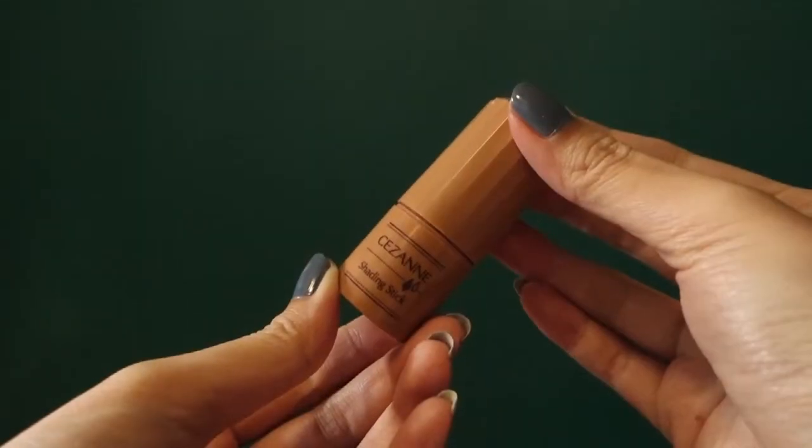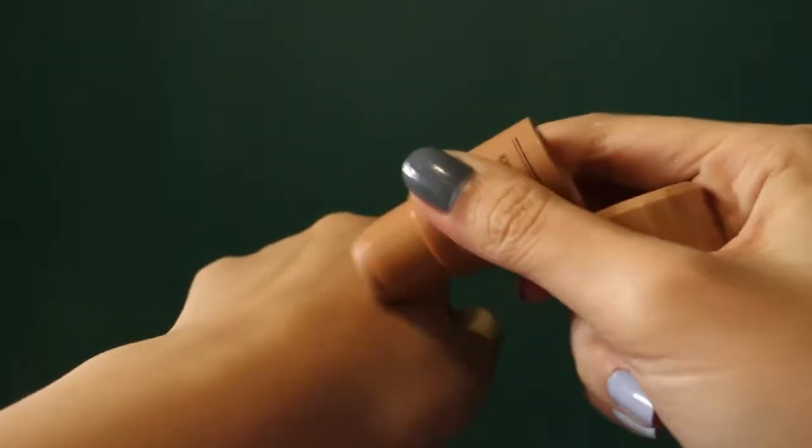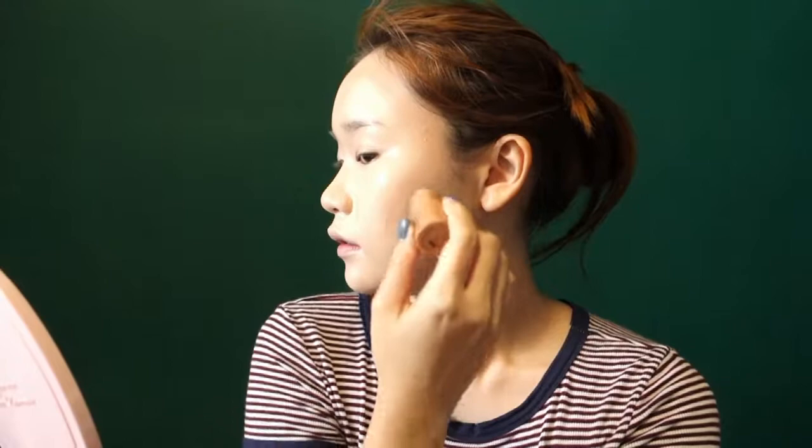But I'm just gonna go ahead and contour with this Cezanne shading stick. It's a nice little contour stick that usually doesn't show up on me because it's so light, but since my skin is super paled out right now, it actually sort of works on me. And I'm just gonna go ahead and do a nice little 3 shape. I actually saw someone do this, the classic 3 swoop all the way down to the jaws. I'm just gonna repeat that on this side. And then I'm gonna draw 2 lines down too, and some on my double chin area.